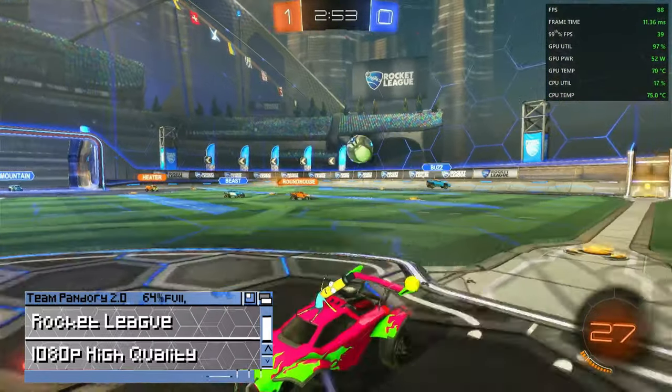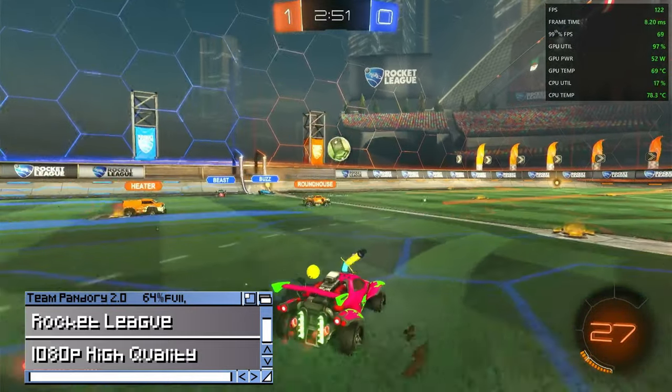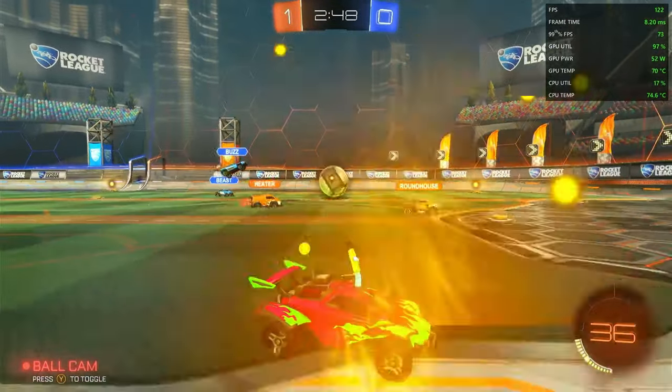Rocket League. With settings set to high quality at 1080p, this chipset gives us over 100 FPS, giving us a very playable game.